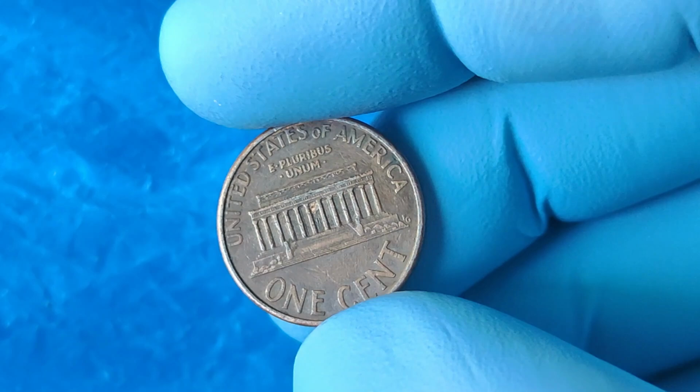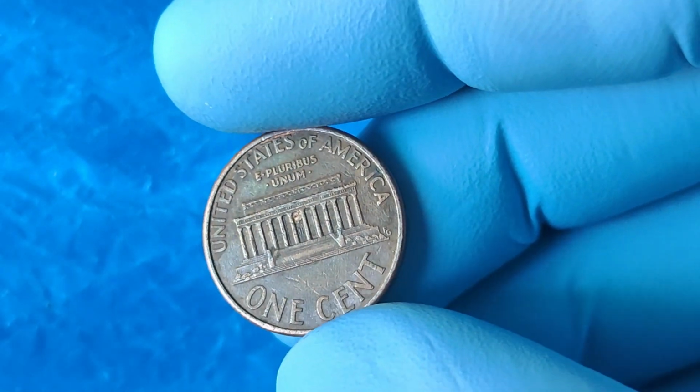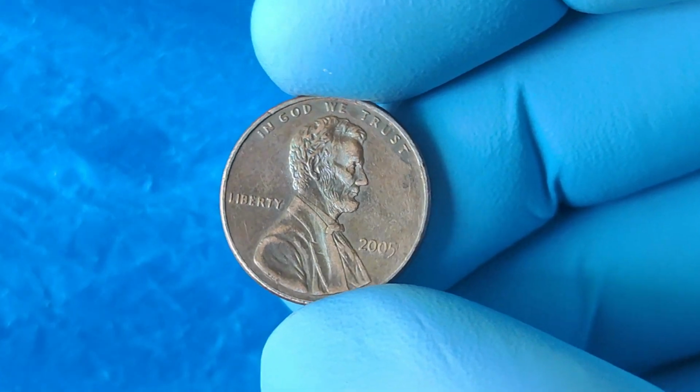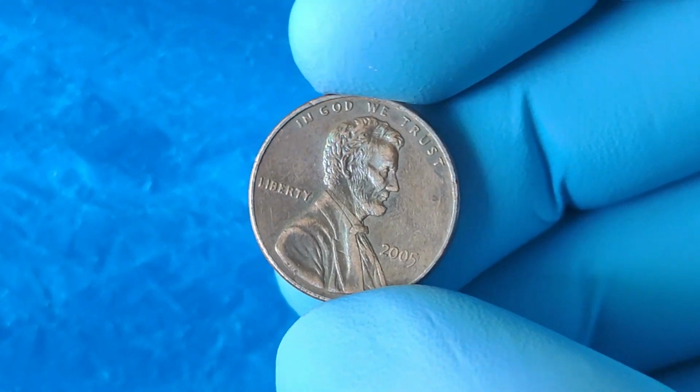Another major reason for its high value is the presence of rare minting errors. Errors such as double die obverse, off-center strikes, and die cracks can dramatically increase a penny's worth. For example, a double die error, where elements of the design appear doubled due to a misalignment during the minting process, can make a penny extremely desirable among collectors.